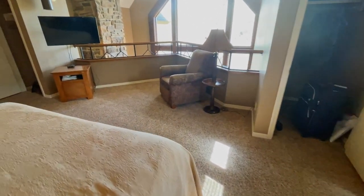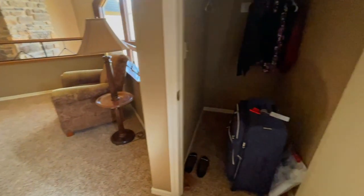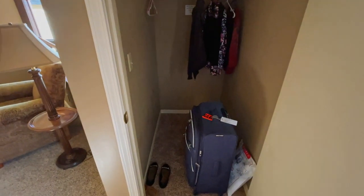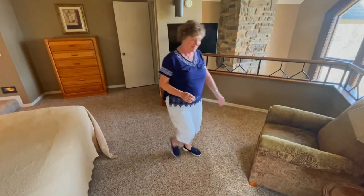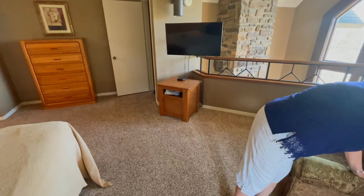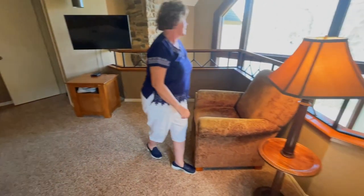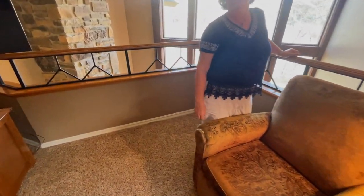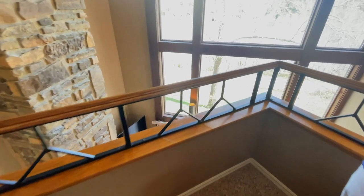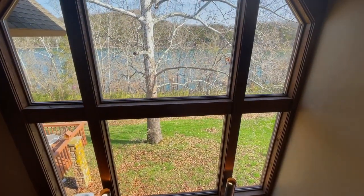The master bedroom. Closet here, and the beautiful Virginia, who is making it look pretty. Well, I thought it looked prettier. We'll walk out here to the point and give you the view out the picture window there.